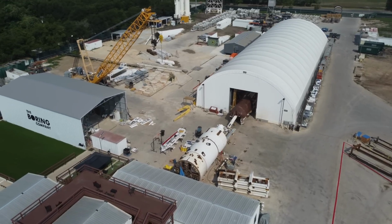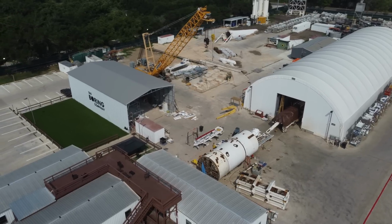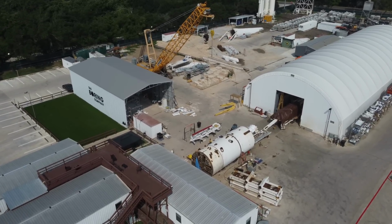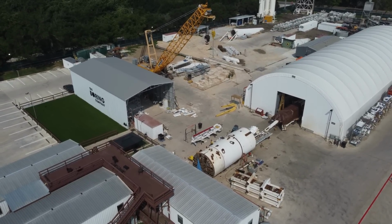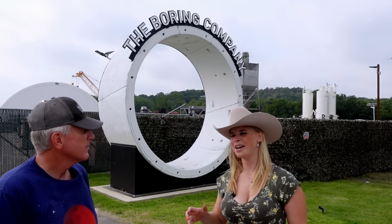And I don't know if you can see it here, but we'll show it in the video. There's these large white tanks, and then there's a large tower, and this is part of that process to make the concrete.